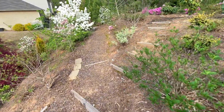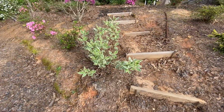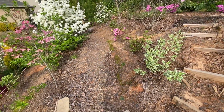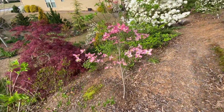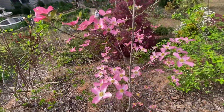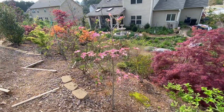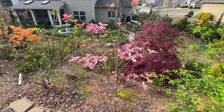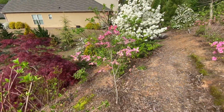Okay, we're in the middle of the hill garden. It's the Hillside Garden. So a variegated leaf dogwood right here. And then a flowering dogwood, the pink flowering dogwood. Still a small tree, but I'm glad that it put on lots of flowers this spring. Beautiful.